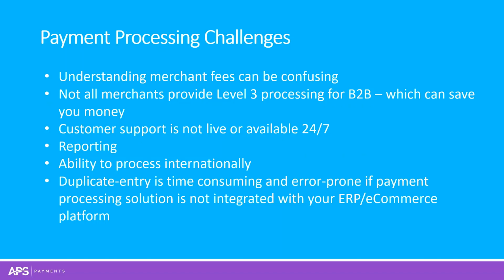APS Payments is a full-service merchant provider, and believe it or not, many of the solutions that we've created are based on customer requests. Number one, we like to educate our merchants and help them understand their current merchant statements. A lot of the time there are fees and rates that can be lowered, and we like to teach you exactly how that can be done. Not all merchant providers offer level 3 processing. We also want to make sure that our merchants understand exactly what level 3 is.